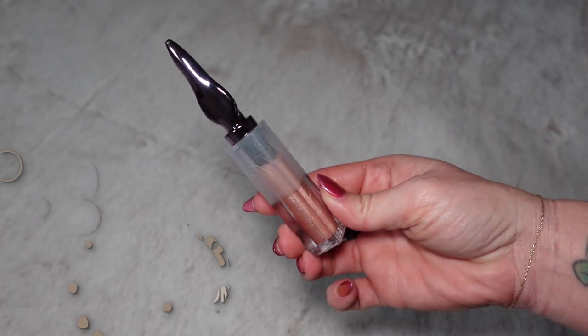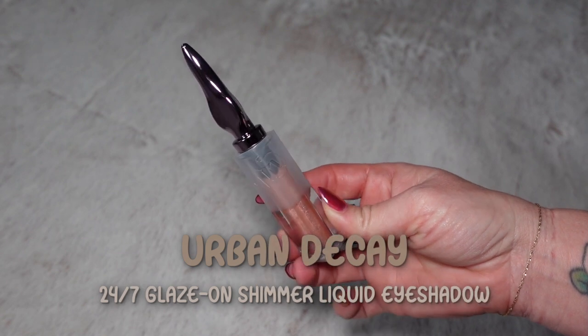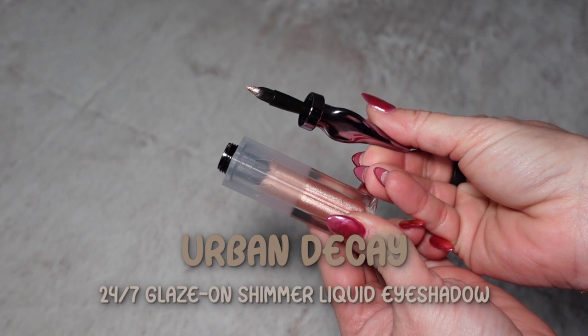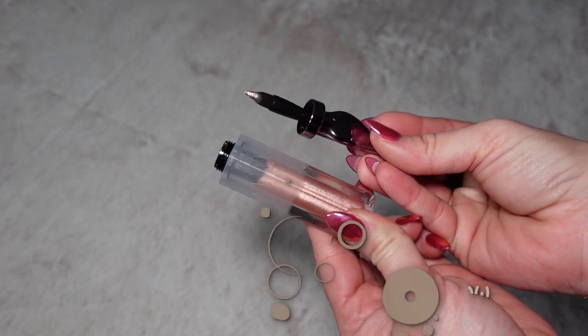This is pretty, but I think I need more of a shimmer. The color's a little weird. I have the Urban Decay. So this is the Urban Decay Glazed Liquid Eyeshadow in Sugar Twist. I've always liked the Stila liquid glitters, so I want to try this one out. Let's see what it looks like just swatched. All right, so that's swatched. Ooh, very metallic. I feel like that'd be a fun pop right through here.